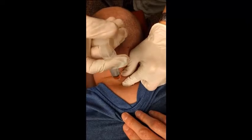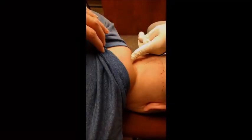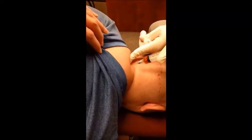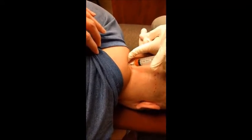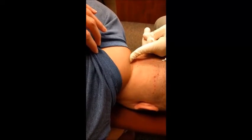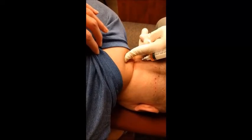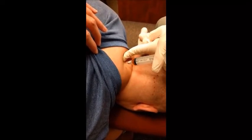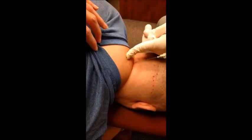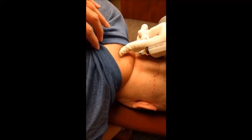With prolotherapy, our main goal here with the facet joints and with the ligaments is to regrow that integrity so that the ligaments are doing their job, and now the muscles of the neck don't have to guard. They don't have to grip. The nervous system does not like unstable ligaments, and muscles guard when the ligaments are unstable. So this is an example of a prolotherapy session treating somebody's cervical spine.